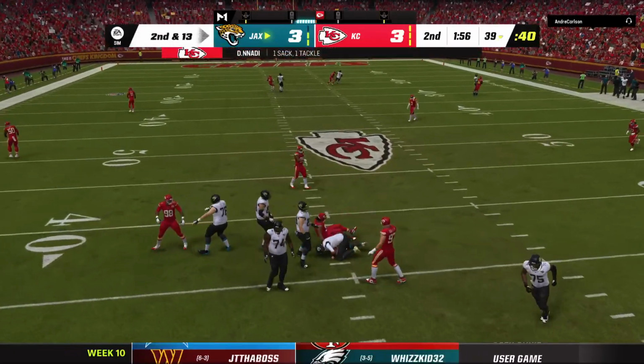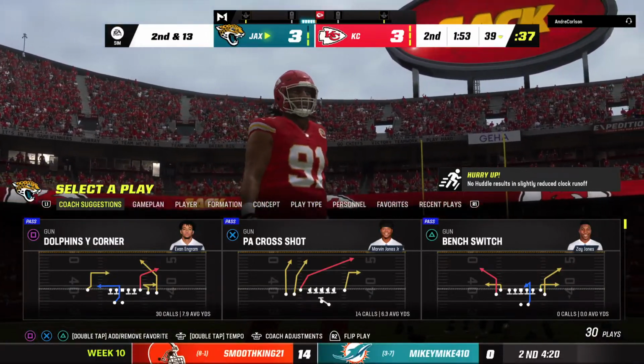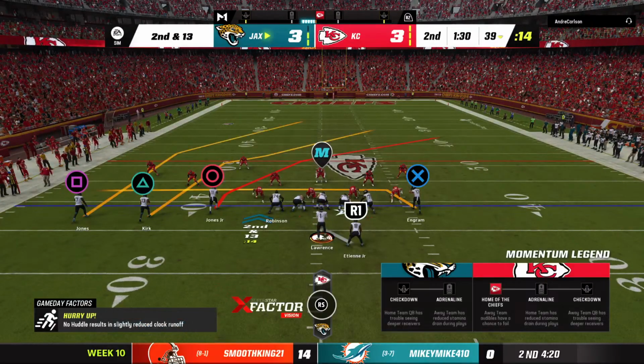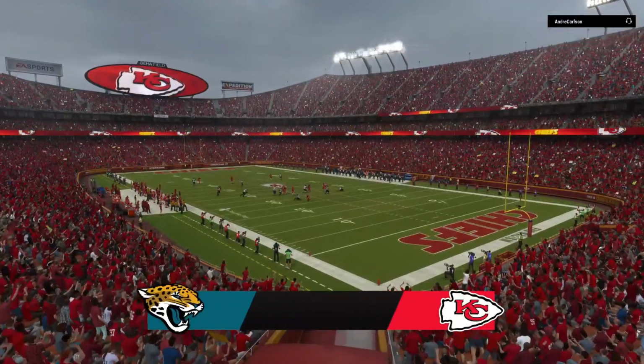And the pressure gets to Lawrence, and he'll go down. Like a freight train there, Derek Nottie with a sack. Hindsight is 20/20, partner. Maybe they should have kept it on the ground again. Well, it almost looked like the O-line was run blocking again. I mean, they opened up a big hole. Under pressure, they got him again.